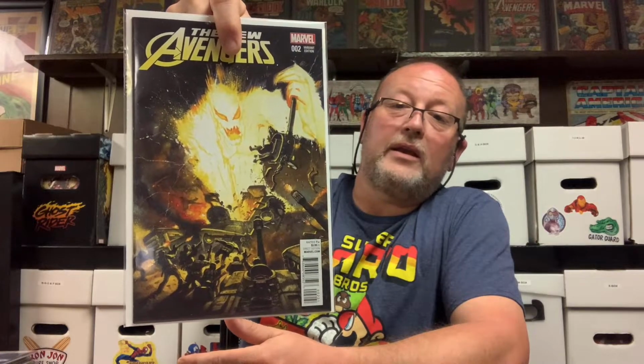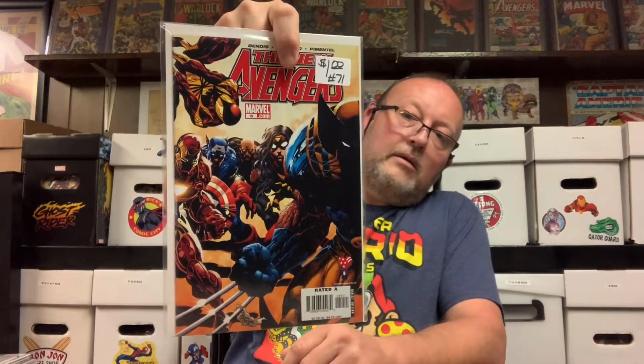Yeah, I just love this cover. It's nothing important. Avengers 340. I always love that cover. The New Avengers number 2 variant edition. I have no idea what that variant is, but for that price, I took it. The Avengers, this is the Jonathan Hickman run, issue number 7, $1. New Avengers number 19, right there, $1.